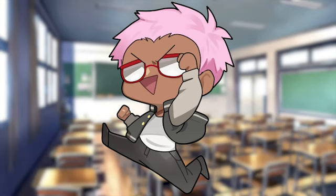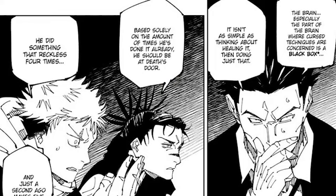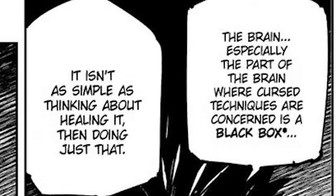So now we know how these two abilities work in Jujutsu Kaisen, so let's go to the black box. Kusakabe states that the part of the brain that holds curse techniques, the right prefrontal cortex we recently learned, is considered a black box. This statement is what kickstarted the theorizing again, and turns out that black box is a term actually used in computer science and engineering.